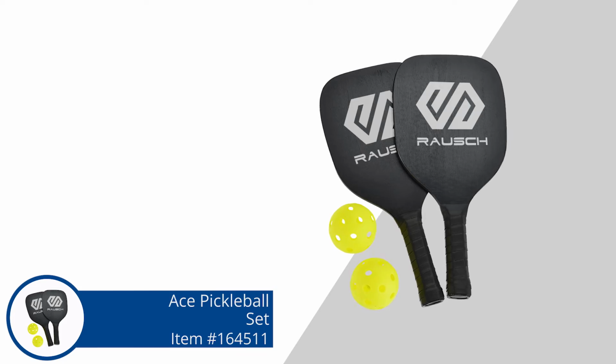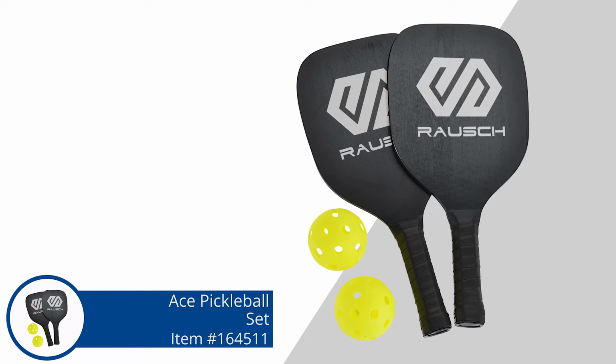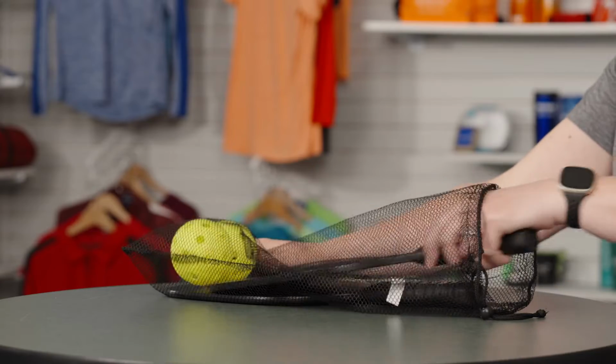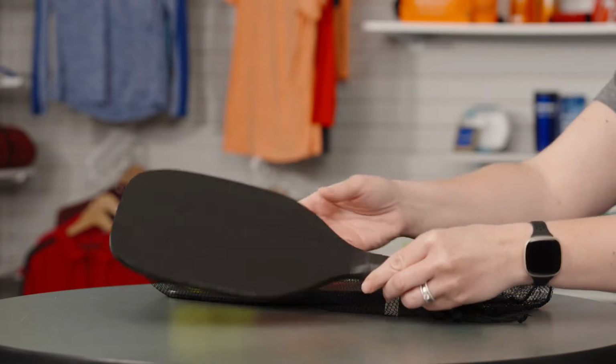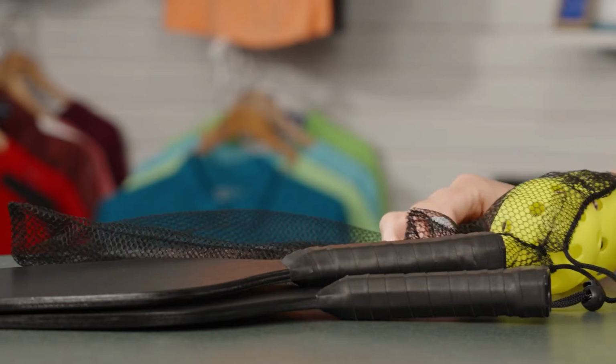But the nice thing about this is the imprint space is 5 by 5 square here. Wow, that's so huge. Yeah, you can get a lot of detail with that. And who doesn't love pickleball? I really like that it has the mesh bag with it because it's easy to store. And you can just throw it in your backpack, you can throw it in your car. You don't have to worry about losing any of the pieces with it.